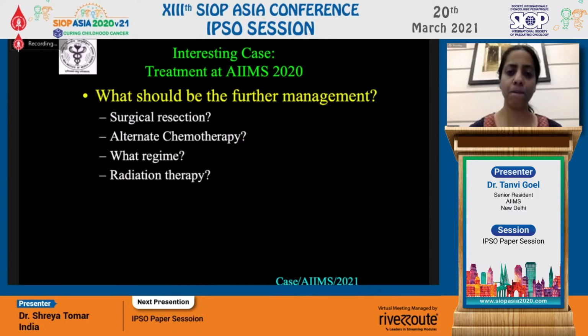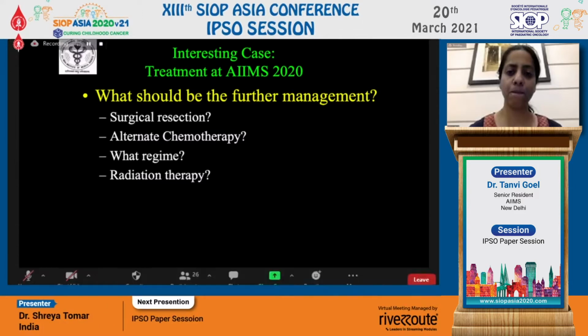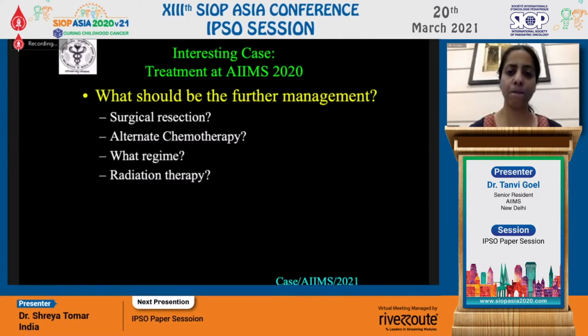So what should be the further management after this? Whether we should give an alternative chemotherapy? If yes, what regimen? If no, then should we proceed to surgical resection or radiation therapy? Sir, Dr. Sajid. This seems a little weird with doxorubicin challenge also. There is no response. Are we certain about the histology?